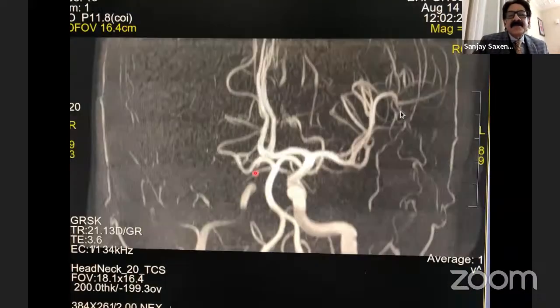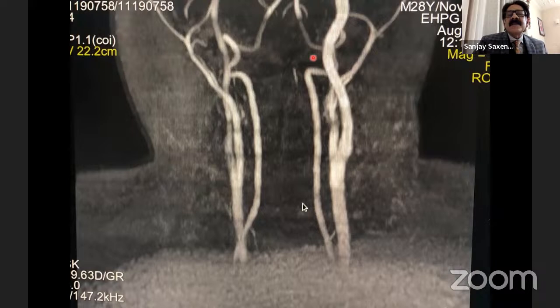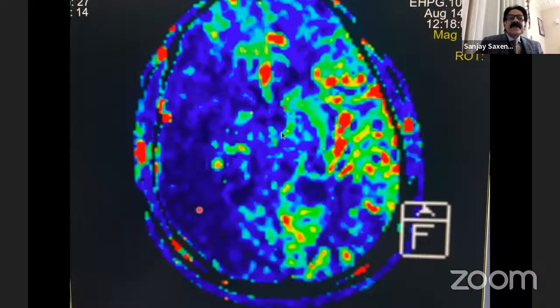MR angio was done, which revealed no ICA visible. So there was an occlusion of ICA in the neck. Here you can also see on the left side there is ICA, right side there is no ICA, occlusion in the neck. So we did an ASL here again. So non-contrast, it took just 3 or 4 minutes extra.